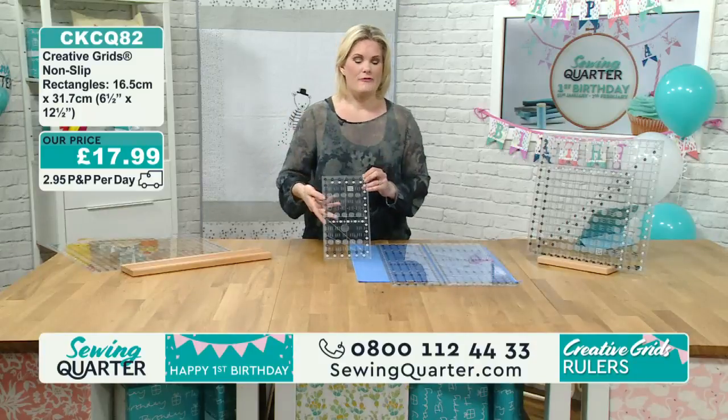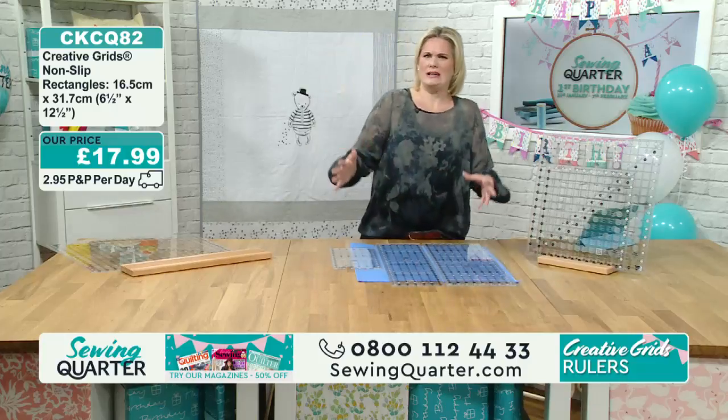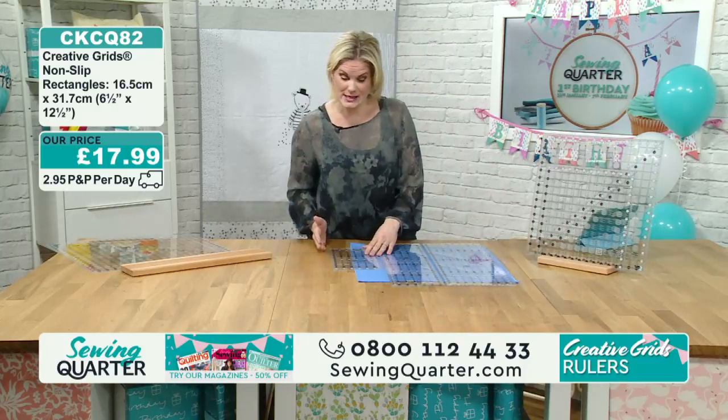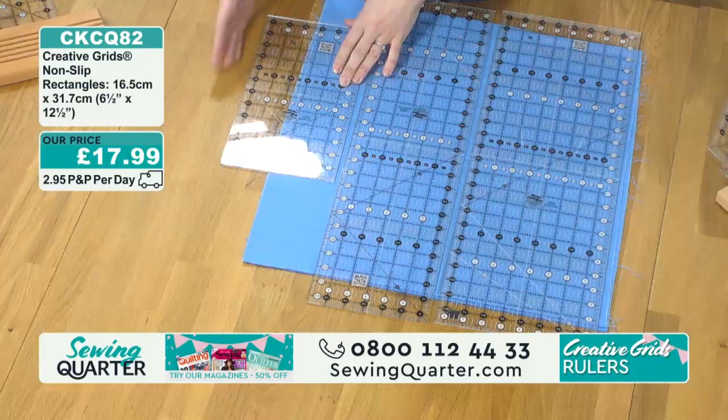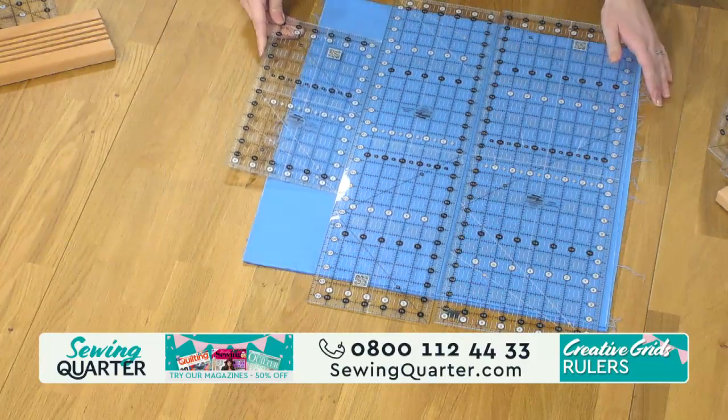Especially if you've already made a bit of a mess like me, then actually you might not have room. You might have to tidy, heaven forbid. So this is great for just those slightly smaller ones. Chop, chop, chop, done.